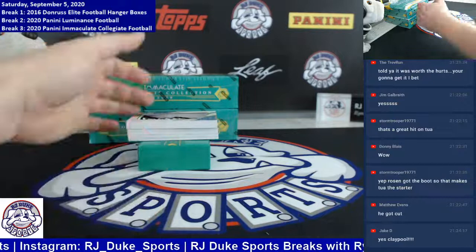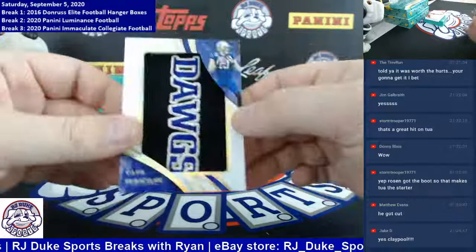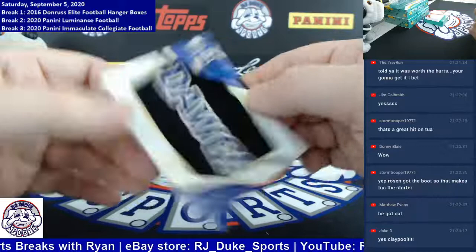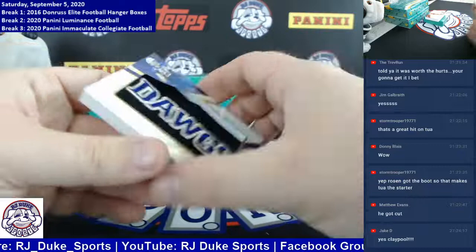Numbered to 6. Spelling the word dogs. Jacob Eason is now in the break. 1 of 6. Look at this. This is awesome. What up, dog? Jacob Eason. That's a beautiful hit here tonight. Love that. That is awesome.